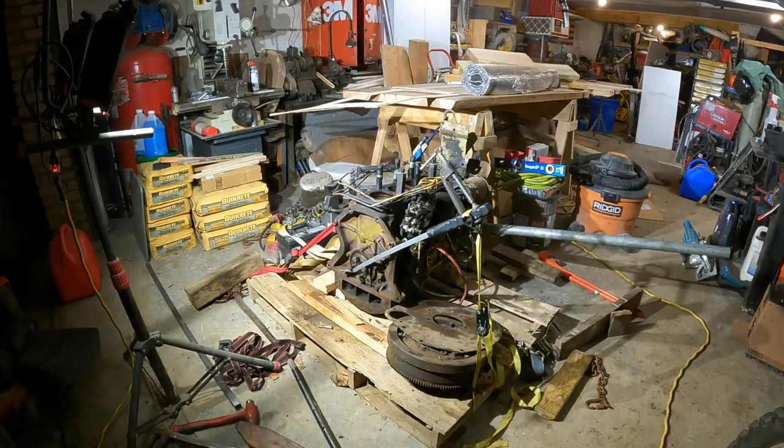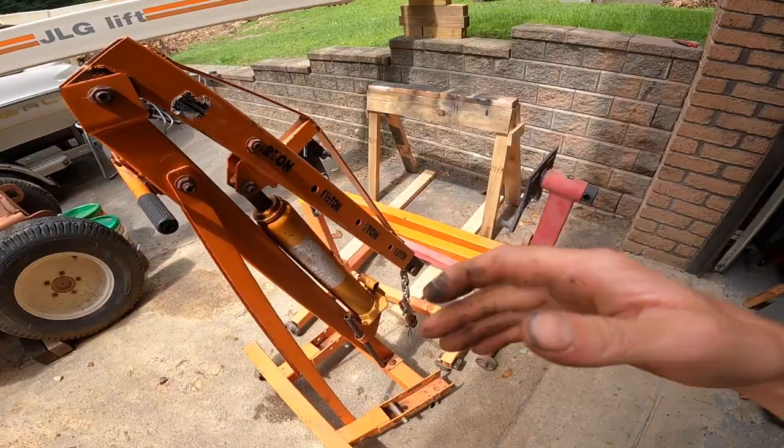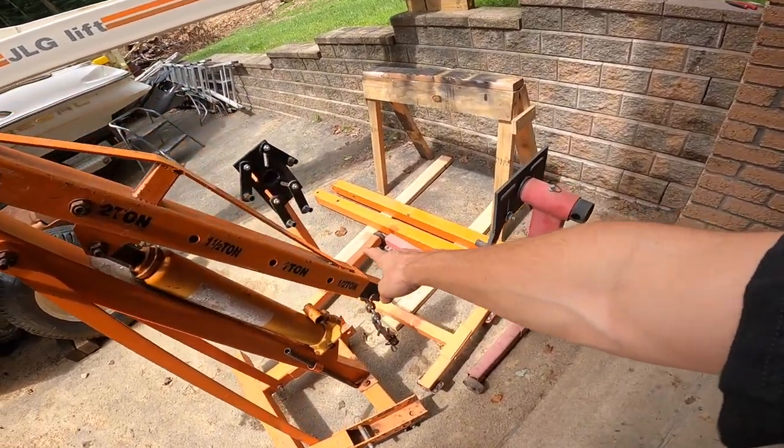Got some engine stands and an engine lift picked up. Picked those up for a pretty good deal. So what we're gonna do with those is get this engine off this pallet. It's been in my way for six months now. I can't work on it because I need to pull the bottom oil pan off. I want to pull the caps off to get the pistons out because it's still seized. Tried some remedies, not working.